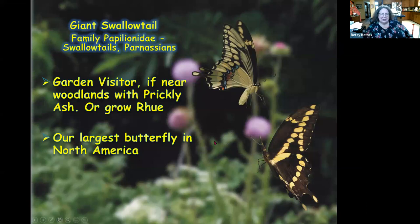And then what's considered the largest butterfly in North America is the giant swallowtail. And it is a common visitor to your gardens. You can plant rue, which is just a herb you buy at the nursery. I don't know what you do with it. I raise caterpillars on it. It's for something. Or it actually feeds on plants in the citrus family, except for that.